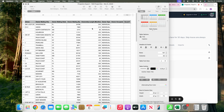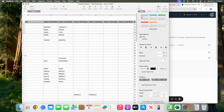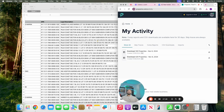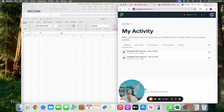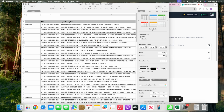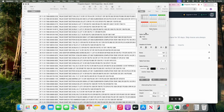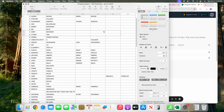So we need to scrub this data. And we're going to assume that we're doing blind offers, right? So we're going to have to have an offer price. So let's run it. Let's scrub it. So what I did was I opened Excel because I like to work through Excel. So let's go ahead and move over the data we need from Numbers to Excel.